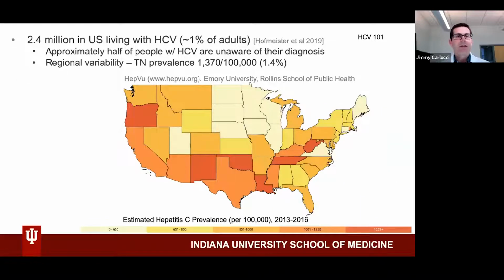So looking at the United States, it's estimated that about 2.5 million people in the US are living with hepatitis C, which translates into about 1% of the adult population. But interestingly, only about half of those people are aware of their Hep C status. And again, there's variability from state to state. In Tennessee, it's estimated that about 1.5% of folks have hepatitis C, which is about 50% higher than the national average. Next slide.